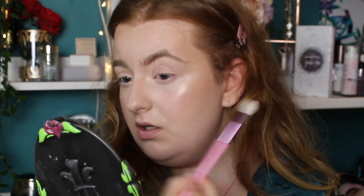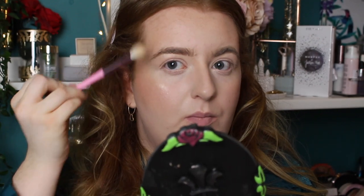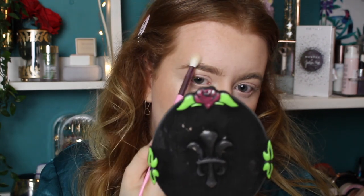On the skin, it does look very, very smooth. It is picking up on my texture just a little bit, but it's not emphasizing it. It's probably gonna sound a little bit weird, but the product doesn't go very far. So you pick up quite a bit on your brush, but then it doesn't travel very far. Does that make sense? I've just put a lot on my brow bone, and then I went to put it on my forehead, and it's not transferring over any product. There's just no residue. So once you place down the product, it's placed down. But it is blending, so it's not like sticking. I don't quite know how to explain it.